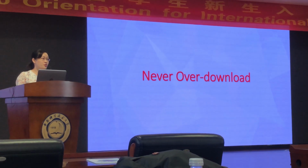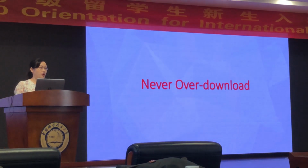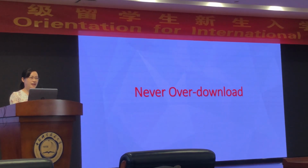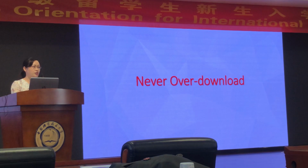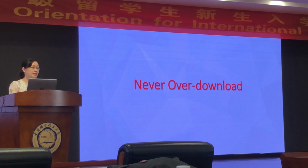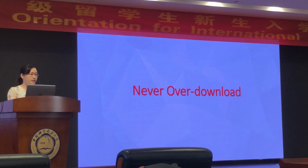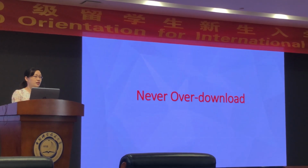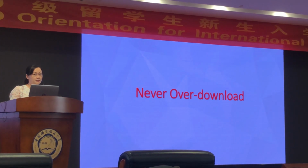I want to remind you that you should never over-download our e-resources because the database company will check. They check the downloads every day. If we use EndNote to download the resources, EndNote can automatically download excessive resources, so never over-download. If the database company finds this, they will shut down our account. So it's very inconvenient for other staff and students.